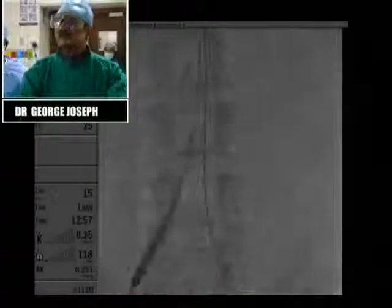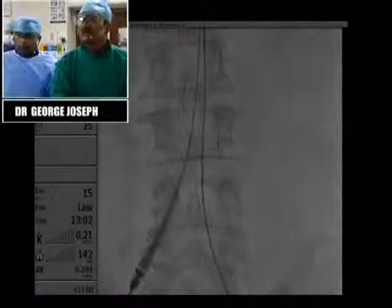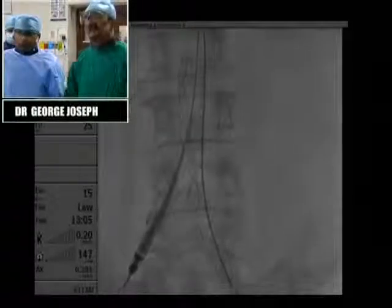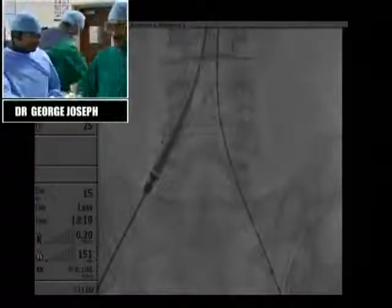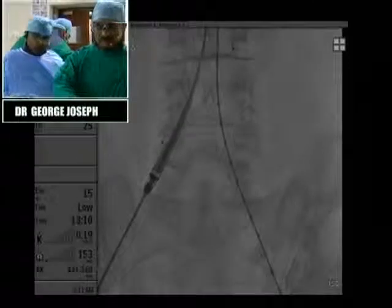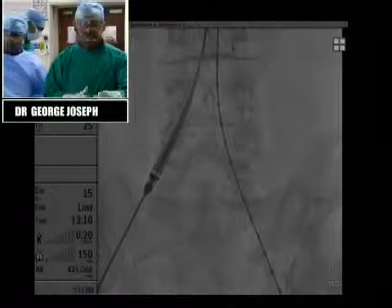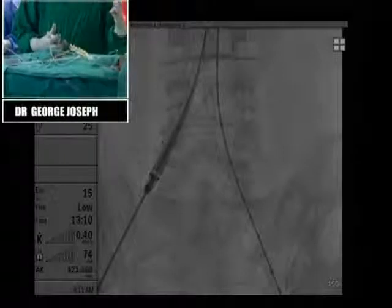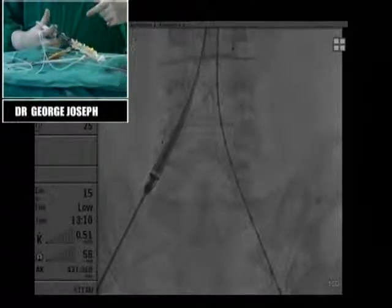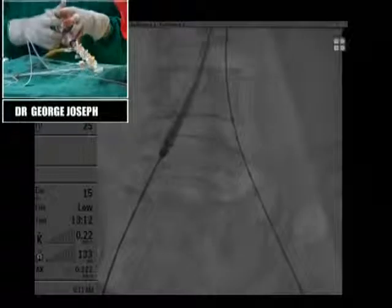Show lower down please. Yeah, that's good. So the first marker is at the flow divider. And then give me some contrast. Okay, I'll just inject up the sheath from this side. And you can probably give me a little RAO and a little caudal. Yeah, that's good. We want to see the right side.